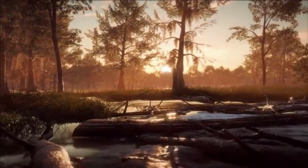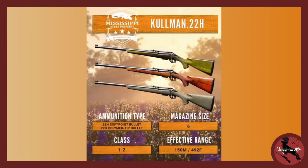Alright, so before we actually get started with the animals, we're going to first take a peek at this new Coleman 22H. This is an unbelievable gun. It's actually going to be class 1 to 2, so we now do not really have a need for the 243. We can now get many more loadouts, and it seems that we have 3 variants: a gray, a brown, and a green variant. So those are all amazing variants. These are going to be an amazing gun.